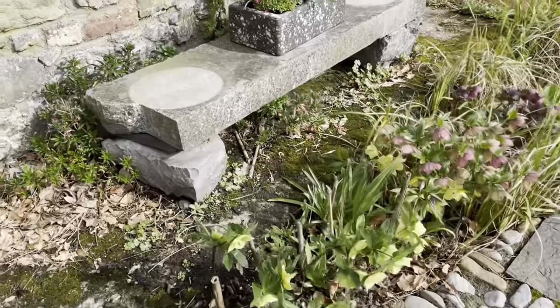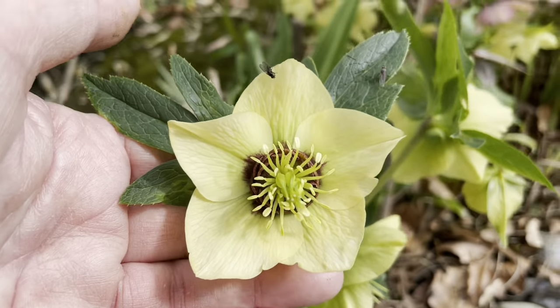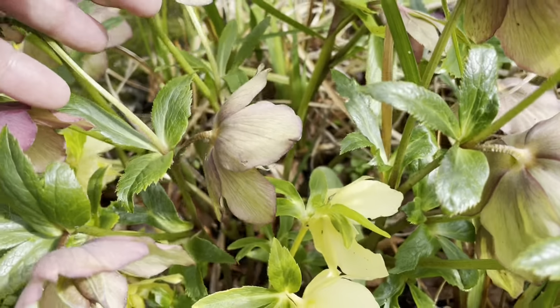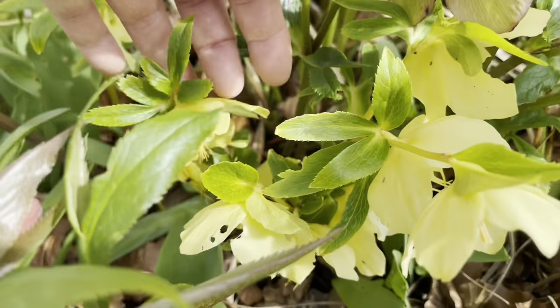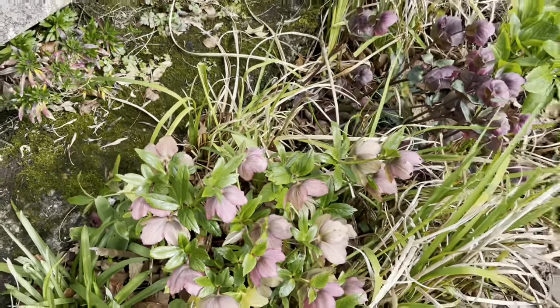You can see there's some beauties here. Look at that. Gorgeous, beautiful colors and varieties. And then there's a lovely buttery one under here. This one I bought, I bought it for this one, and this turned up in the pot. So I was very lucky when I planted it, this lovely buttery one. I'd love to get more buttery ones.